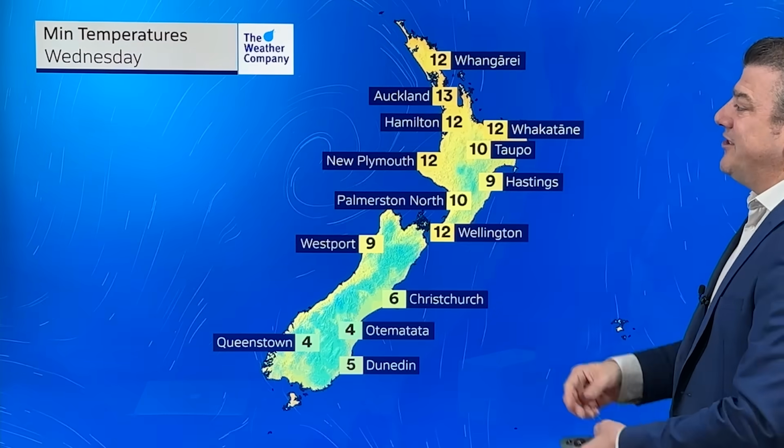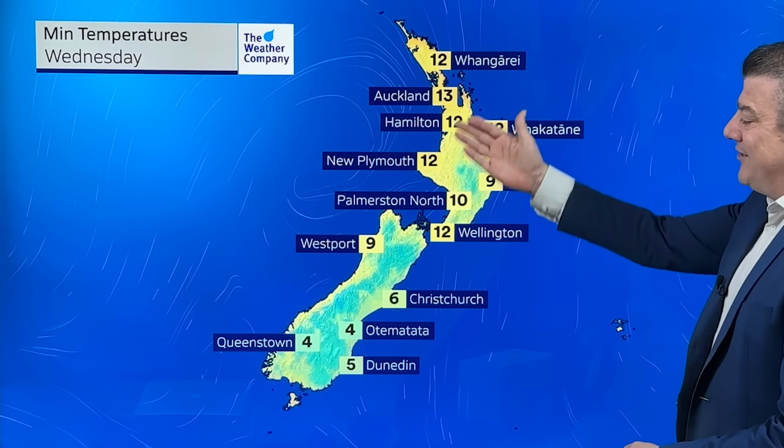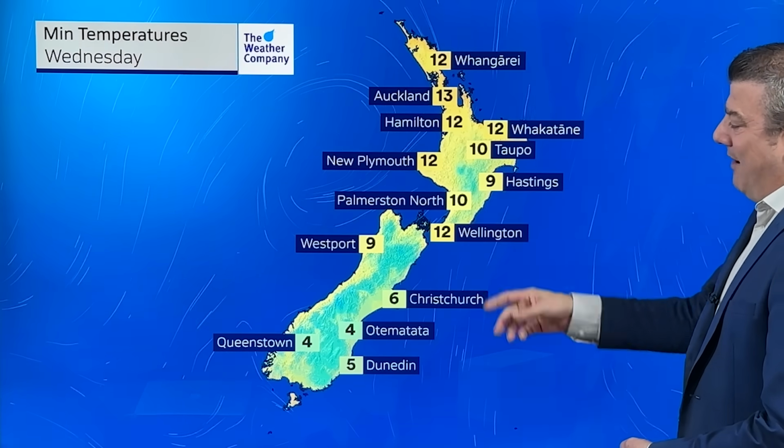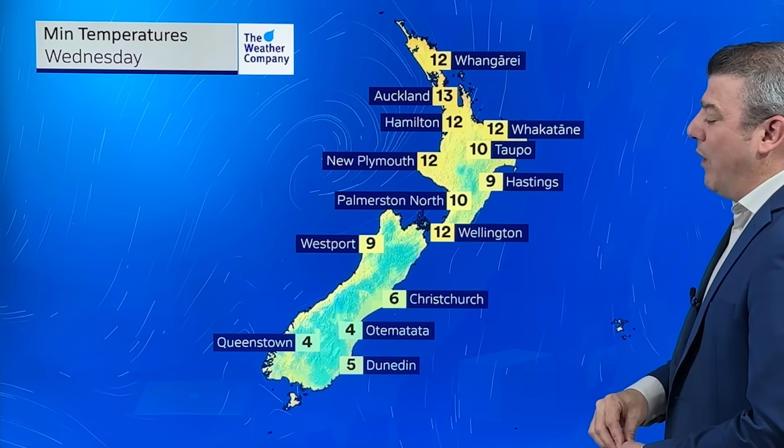So this means temperatures aren't too bad. Look at the minimum temperatures on Wednesday morning. Double digits across the North Island, only getting down to about 9 is the coldest. That's not too bad. A few places might get down a few degrees lower than that, but it is not the -3s and 4s and 5s we were just seeing.